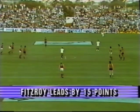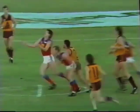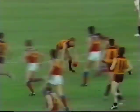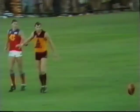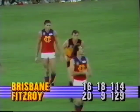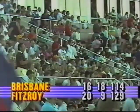Micken against Scott. Fitzroy holding a 15-point advantage. Micken got the tap down. Mark Williams put it on. Racing through was Campbell. A hand pass taken by Buckley. McCarthy it was. Puts it long down, looking for O'Keefe. Tap down by O'Keefe. There's the siren. And the final score says Fitzroy 20 goals, 9, 129. The Brisbane Bears 16-18, 114 in a great game.